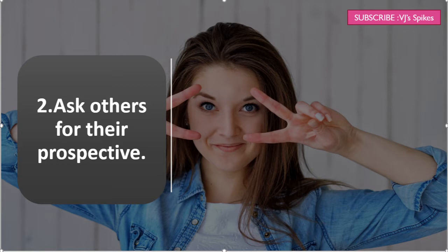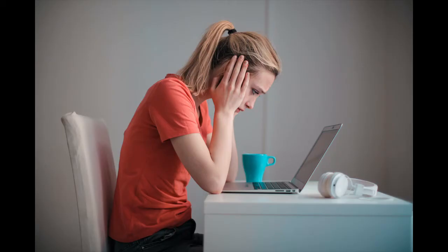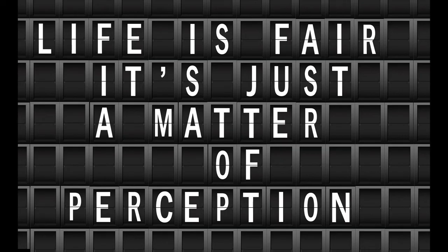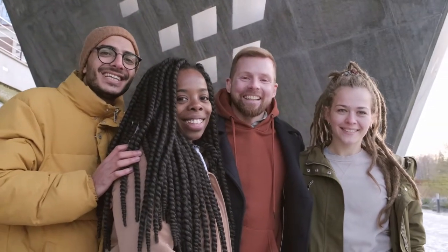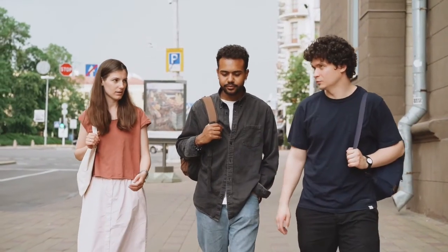Number 2, ask others for perspective. Often we don't realize that other people view us much differently than we view ourselves, and vice versa. It's not about right or wrong, it's simply understanding how perceptions differ and the consequences those differences create. By asking those close to us, like a significant other or close friend or workmate, about our interaction with them, we can learn from their perspective.